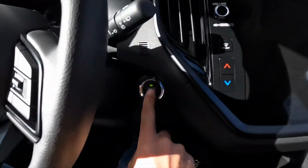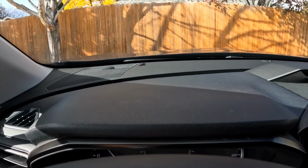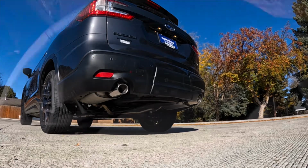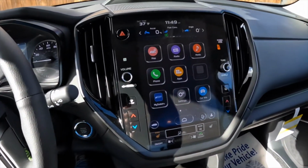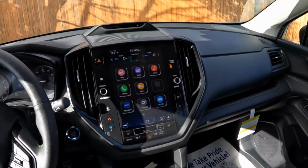When you fire it right up with the push button start, the needles dance, the heads-up display does its thing, and the steering responsive headlights do their own little theatrical display, and it roars to life. You have paddle shifters on the back, your lighting and windshield wiper stock, and then the big 11.6-inch screen. Above it is the driver monitoring system to keep you focused.